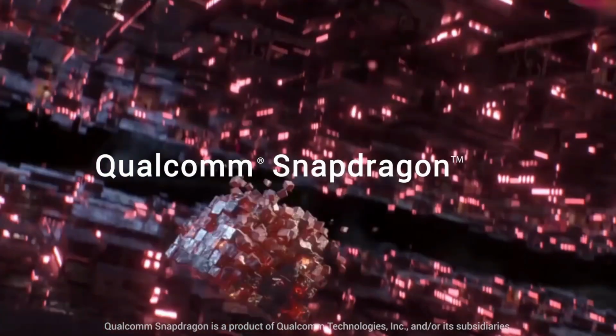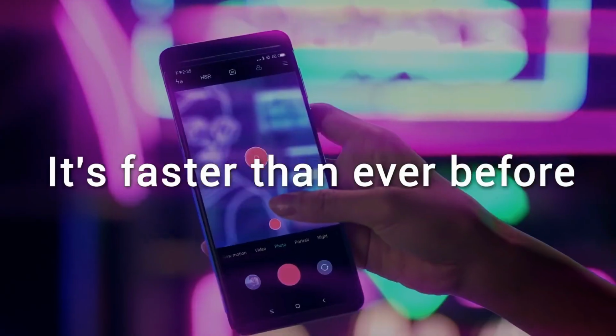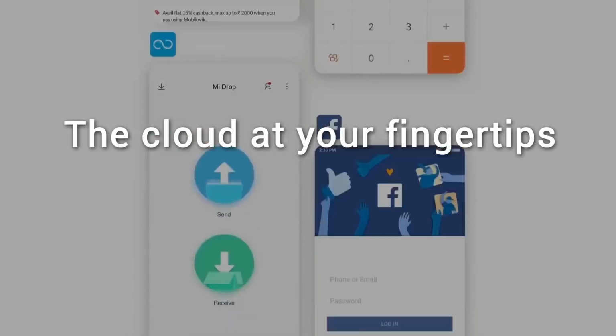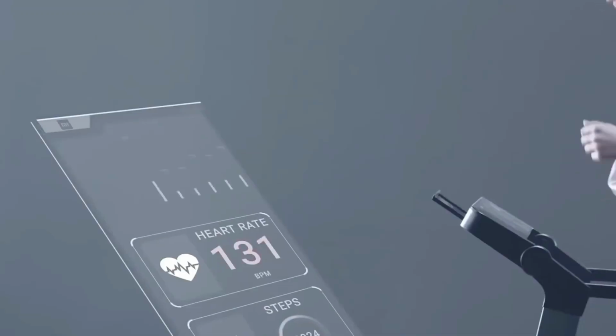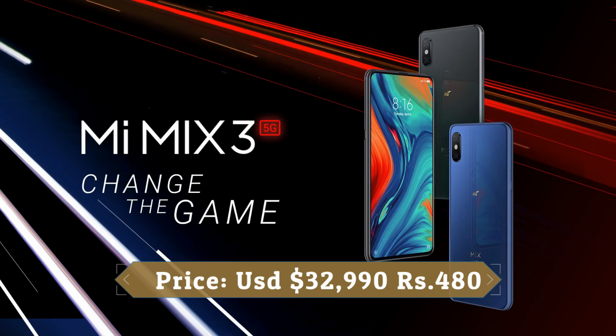It runs Mi UI 10 based on Android 8.1 and packs 128GB of inbuilt storage. It is powered by a 3800 mAh non-removable battery. The Mi Mix 3 5G supports wireless charging as well as proprietary fast charging. It was launched in Onyx Black and Sapphire Blue colors.